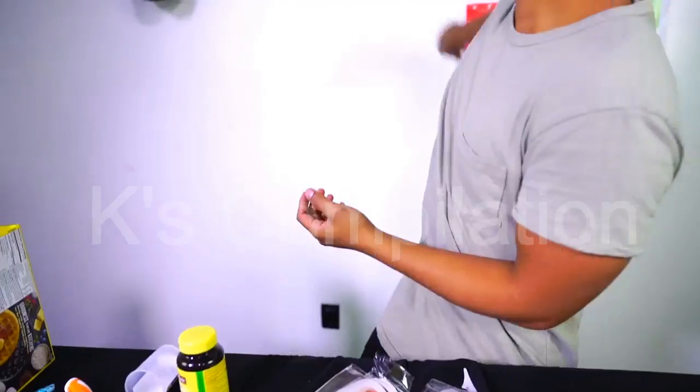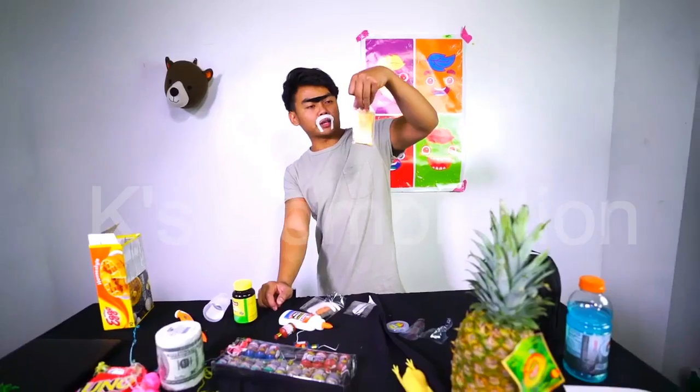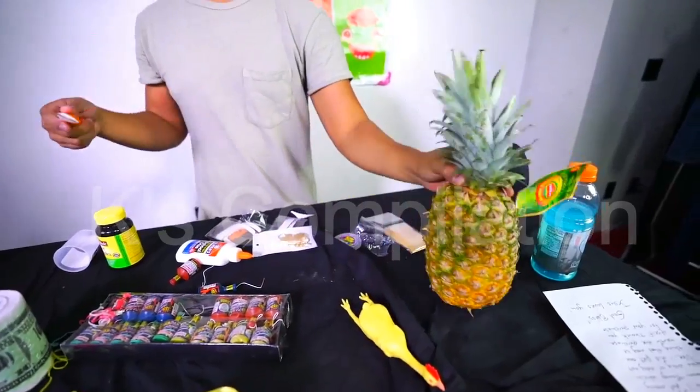This is not even good slime. It's not even slimy. It's weird. That's not cool. I might go to the pawn shop later and see how much this thing costs. We have keychains, pineapple. Might as well open the pineapple. I don't even know if I should eat the pineapple. Never mind. All right, let's mess with this toilet paper thing.